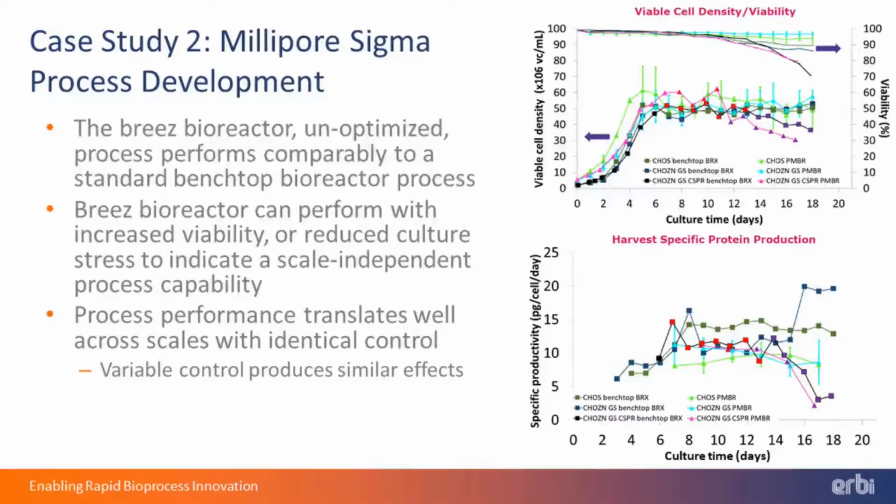The evaluations of the Breeze bioreactor process demonstrated reduced stress on the culture, resulting in improved viability compared to the standard 3-liter process. Further testing with identical process controls was able to demonstrate matched performance in the 2 systems under varied control conditions. The customer mentioned that the microbioreactor was better than other small-scale models due to the integrated cell retention device, continuous fluid flow, automated cell bleeding, and DO and pH control.